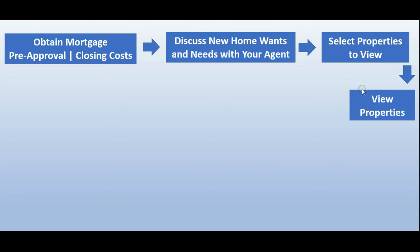Selecting and viewing properties is where it can be time consuming, because you might look at 3 homes and absolutely fall in love with one of them, and we might be able to put an offer in within a week. Other people might be a little more indecisive, or the home they had in mind isn't on the market. A lot of things come up. So while the other parts of the process are quick, this part might be anywhere from 2 or 3 weeks up to 2, 3, or 4 months. It really all depends.